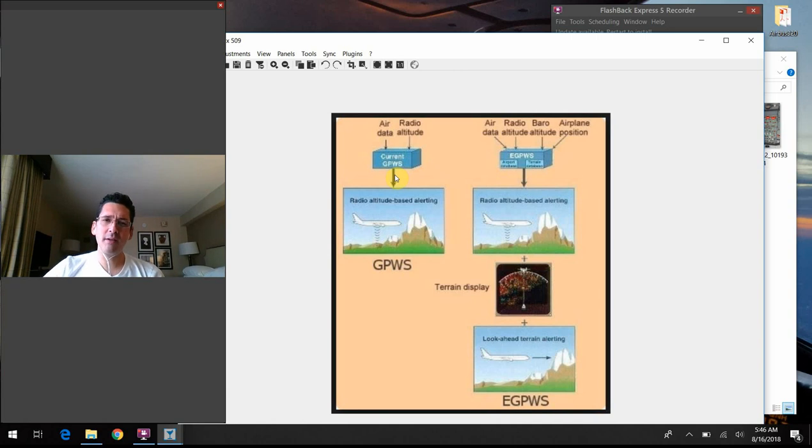So what they've done is they built into the system a couple more data inputs. We have the air data, the radio altimeter still, the barometric altitude, but also the airplane position in the form of GPS. And then they also developed this terrain database that is loaded into the airplane. A combination of those two things is able to give us this forward-looking capability to say, hey, this is where the airplane's at, this is where it's going, this is what's out ahead of us. I know I'm right here right now, but this is coming down the road if you keep flying like this.